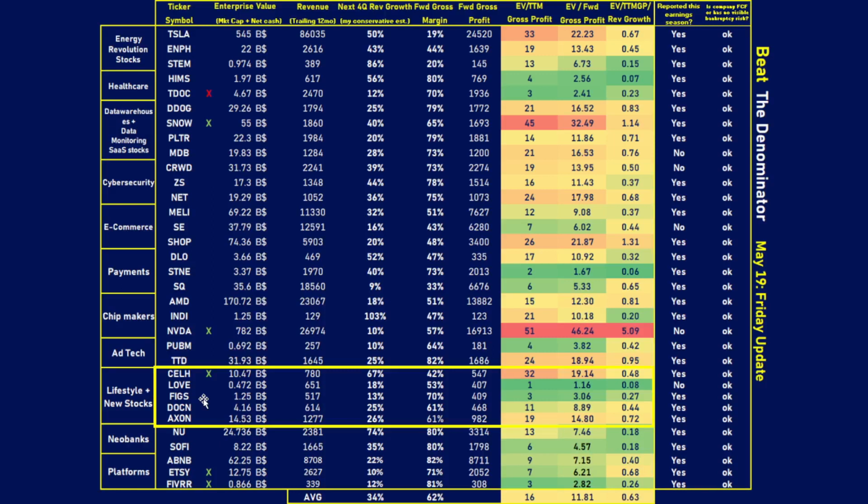Then we have DigitalOcean. DigitalOcean is a fine, steady Eddie stock. They are the counter-positioning against Amazon Web Services and Microsoft Azure. They provide cloud services to small businesses who are just getting started with their cloud. The growth is steady at 25%, albeit a little smaller than what I would want. The same is true as far as the growth goes, at least for Axon. Axon is a company that provides cloud services to the police, cameras, or other what they call non-lethal options, or at least low lethality options. It's a product that you sell to the police, if you're familiar with the product.